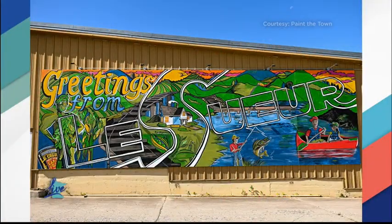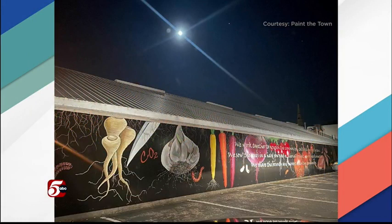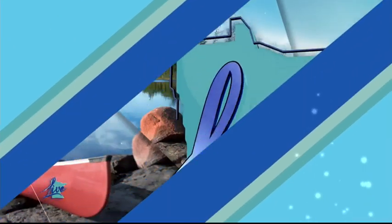A Minnesota nonprofit is on a mission to beautify communities all across southern Minnesota. Since 1997, the Southern Minnesota Initiative Foundation has funded grants for several community-based programs. That includes Paint the Town, which is nearing a milestone of 300 murals painted in Minnesota communities. Tim Penny is the president of the Southern Minnesota Initiative Foundation, and he joins us now via Zoom.